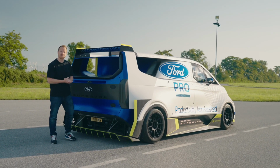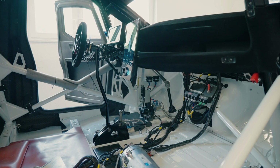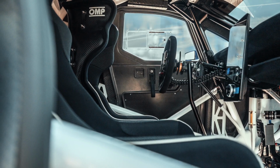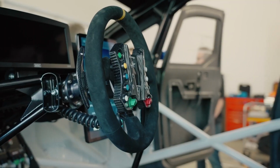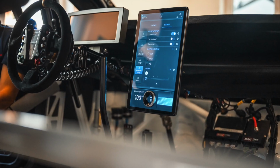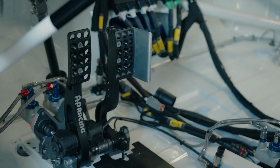You gotta love Ford's commitment, don't you? Inside, you're quickly aware this isn't your average spec white van. For starters, driver and passenger sit in racing seats with full harnesses. There's a MoTeC display behind the wheel and the 15.5-inch screen from a Mach-E in the middle. And not a lot else.